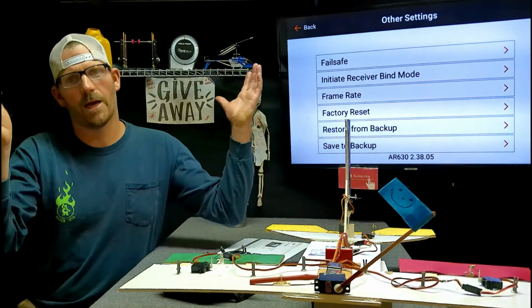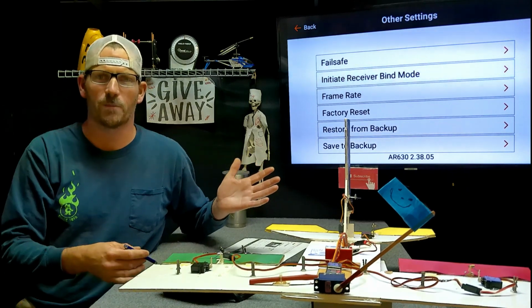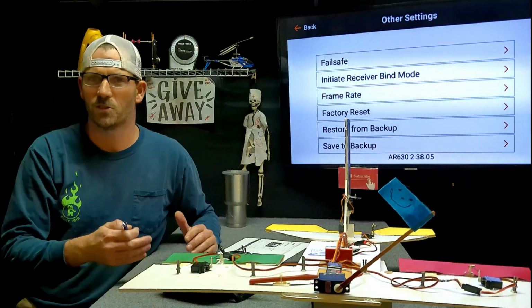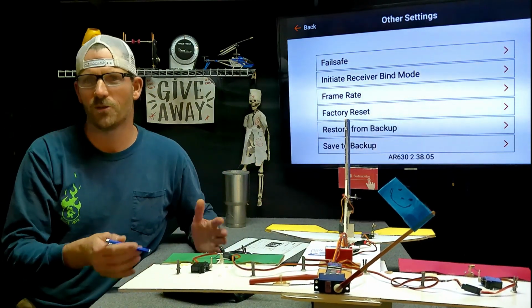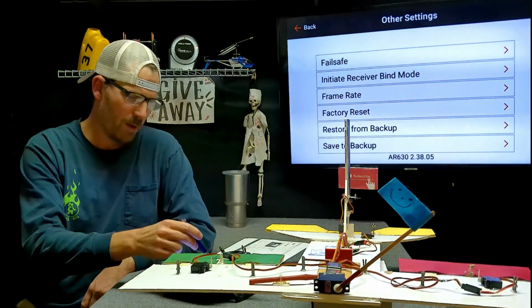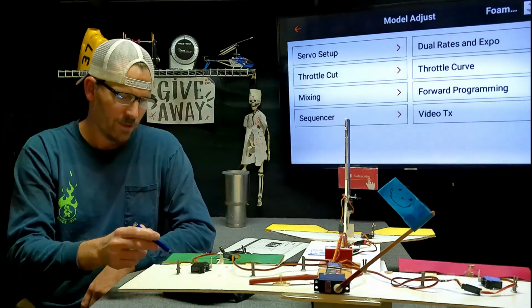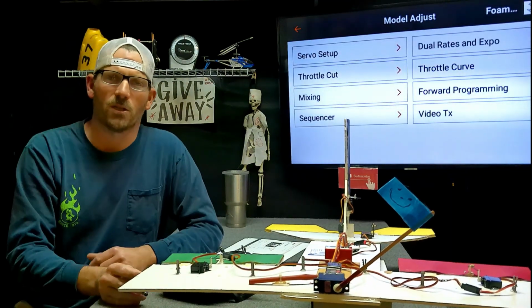So don't think, oh God, I won't be able to pick up any kind of tips because it doesn't look like my transmitter. It does. It might just be arranged different. Instead of 2 columns, it's 1 column. So you'll be able to work with it. It's not that hard. So we got plenty to do and lots to learn.